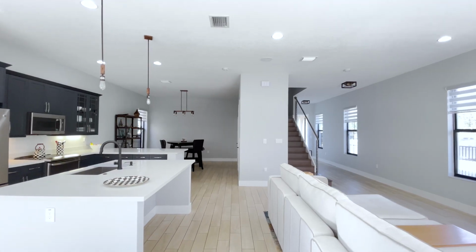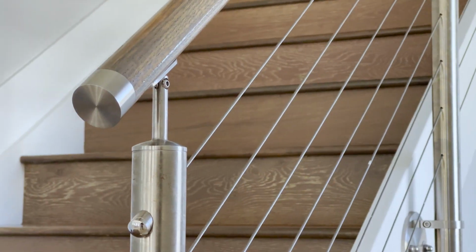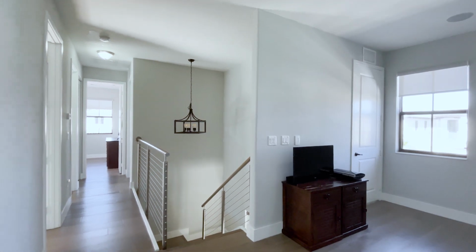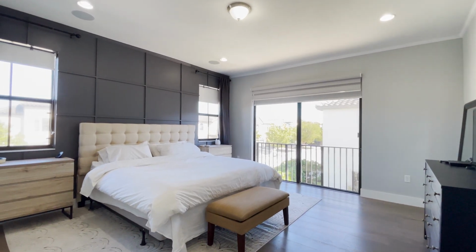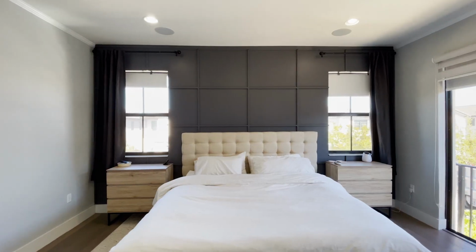Walk yourself upstairs through a beautiful stairwell that has laminate flooring and stainless steel handrails. The amazing primary suite has a sliding door that will overlook the pool and 2 additional windows that'll let in a lot of natural light.